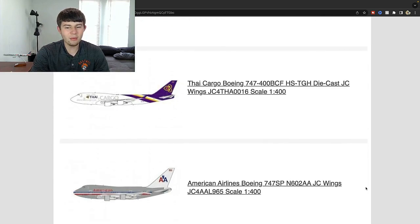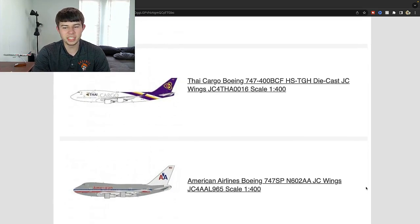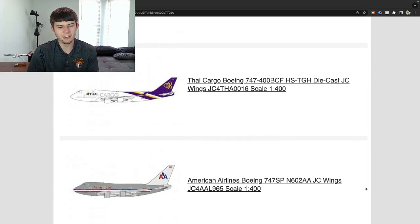And then following that, we have an American Airlines Boeing 747SP November 602 Alpha Alpha. So obviously this mold is not quite as helpful. I think they did the JC Wings a couple years ago, did one like this as well. I think they did 601 or 603, something like that. But nevertheless, here's another version from them. And while the mold isn't great, it's still nice, especially if you missed out on that NG Models version, which I did do a review on recently for the channel, and I'm really pleased with that. So nevertheless, still a really cool model, and nice to see some more American Airlines retro aircraft making it in the sector for JC Wings.